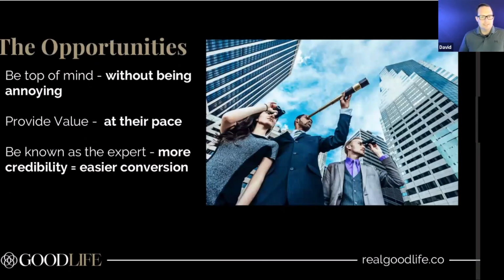So opportunities. Once you get this system going, there's some really great things that are going to happen for you. So the first one is you're going to be top of mind without being annoying. None of us want to come off as annoying. We want to be the person that they think about in a fond way when it's time to start the real estate journey. So when we send out these emails in bite-sized chunks like we're going to do, you become the top of mind person that's not salesy. You become more of a consultant, which is really where you want to be with your clients.